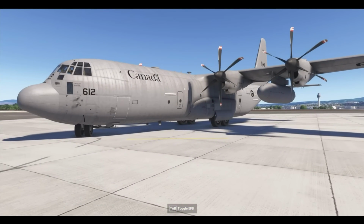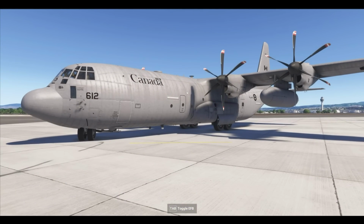So here you can see, here it is. This is unmistakably a dirty 30. Couldn't mistake it for anything else. This is the long version. We have the short version as well. And I just wanted to show you around a little bit. This is by far our most ambitious project, just hands down. It's an extremely complex airplane, and we're doing it to the utmost detail and realism.